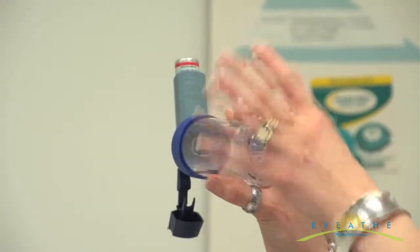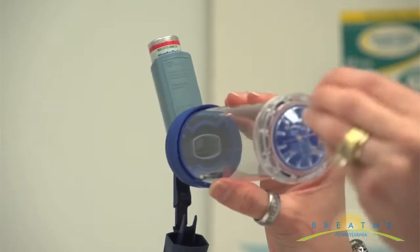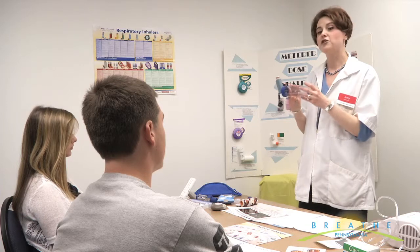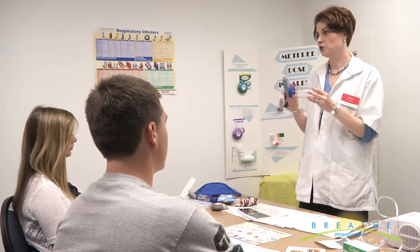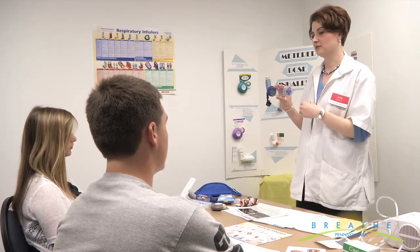One thing to remember is that there are a lot of spacers that will whistle if you are inhaling too quickly. You want to just make a nice gradual inhale. If your doctor has recommended 2 puffs, you want to wait 1 minute in between and then just redo the steps that we just talked about.